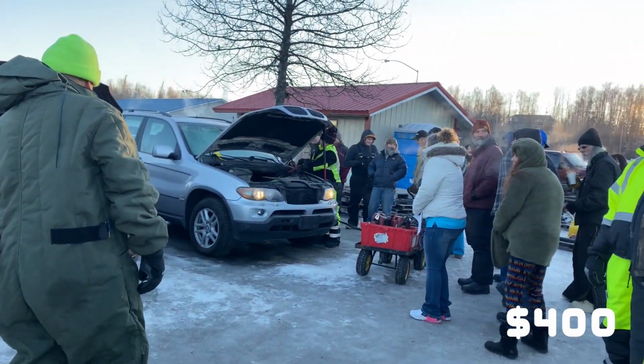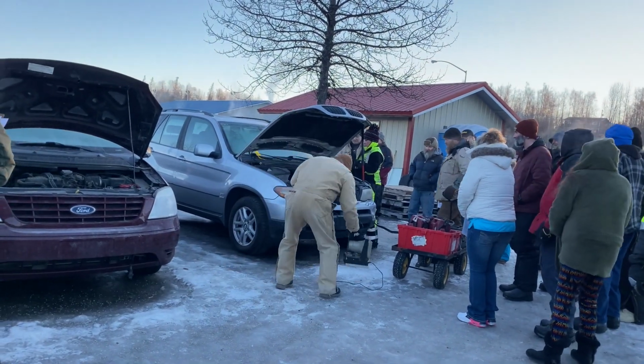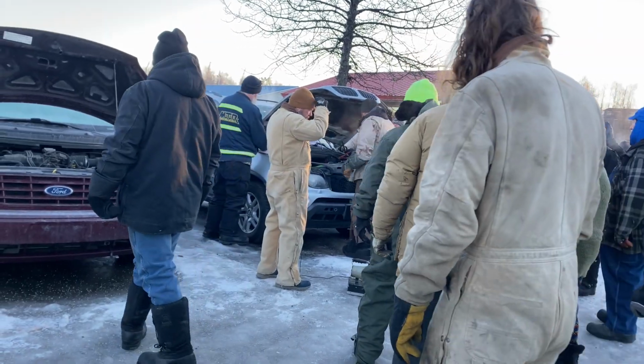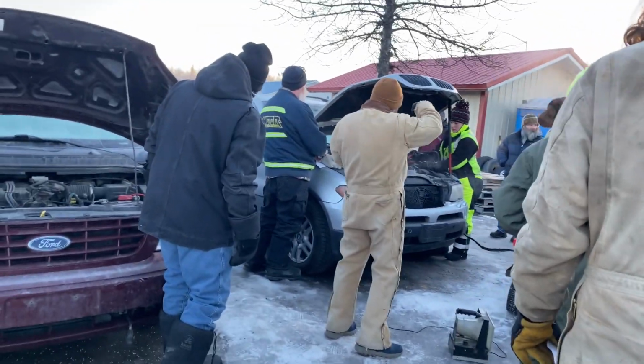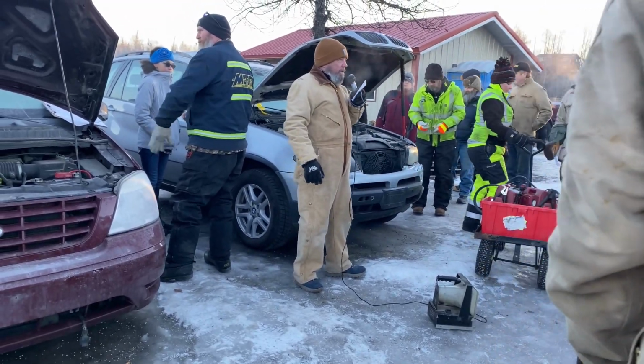Number 56. This is the BMW X5. Everybody wants this X5 here. It's clean. Let's see if it starts. I'm gonna estimate that it's gonna go for maybe 15 or 2,000. Engine sounds kind of rough. Somebody give me 2,000 to start. Somebody 1,000.